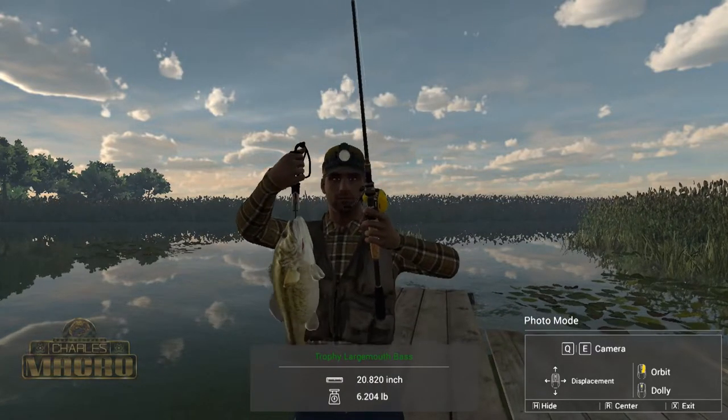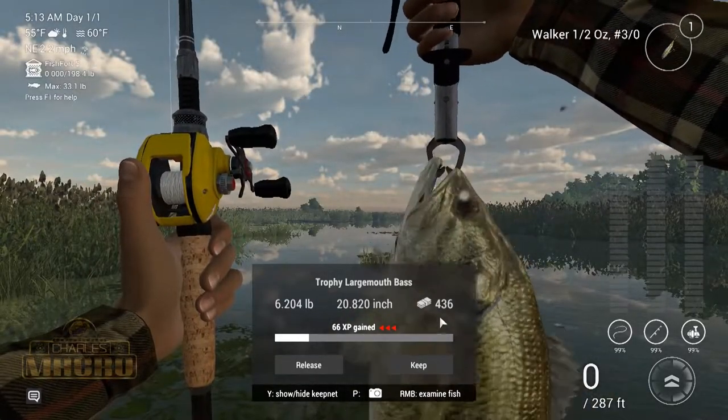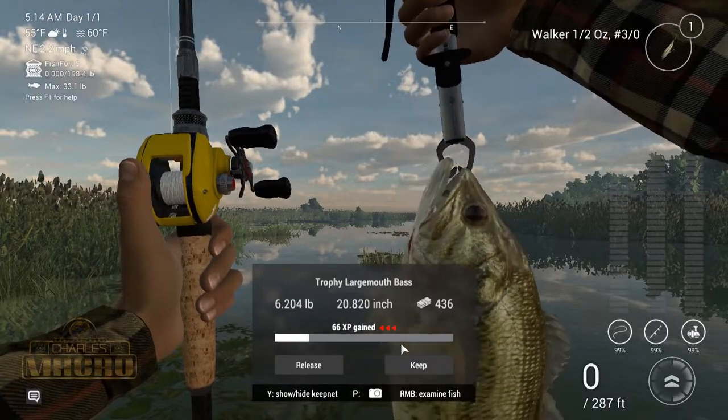Yo, that's what's up. Now, I was concerned about making my money back. This fish by itself is 436. Now, I didn't get as much XP because I upgraded my rod and reel. I got a casting rod, and I'll show you that.